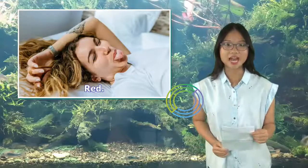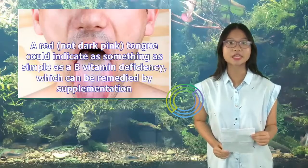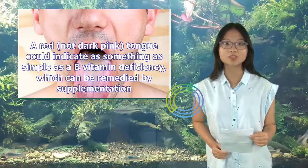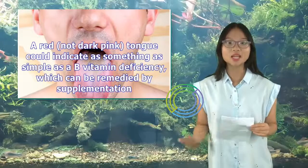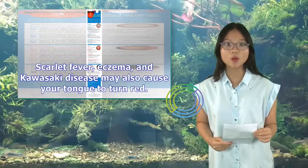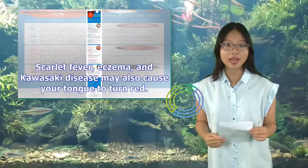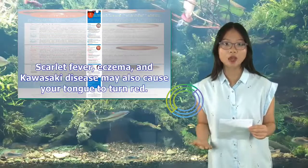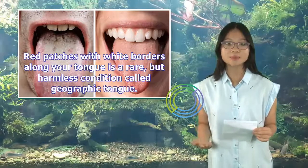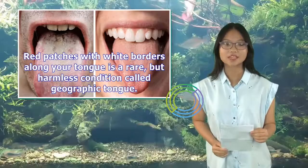Red. A red, not dark pink, tongue could indicate something as simple as a B vitamin deficiency, which can be remedied by supplementation. Scarlet fever, eczema, and Kawasaki disease may also cause your tongue to turn red. Red patches with white borders along your tongue is a rare but harmless condition called geographic tongue.